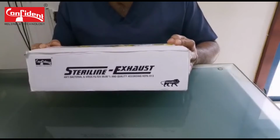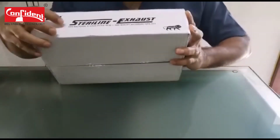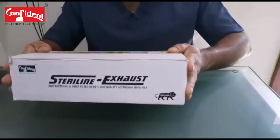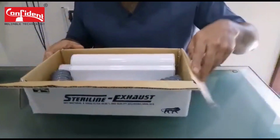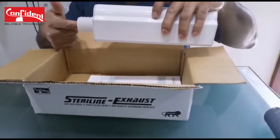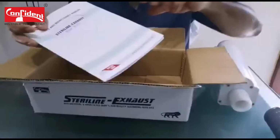This is the Steriline Exhaust, which is marketed by Confident, and it's a made in India product. As it says, it is an antibacterial and virus filter, 99.9%, and quality according to HEPA 13. So it has a HEPA 13 filter in this exhaust. Let's open the pack. They have given a pipe, and this is the exhaust unit. The bad air enters from this point, gets filtered inside this, and the filtered air comes out from here.